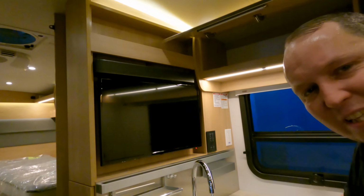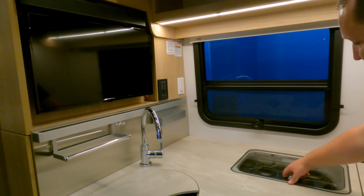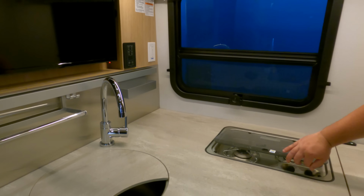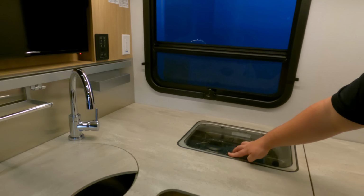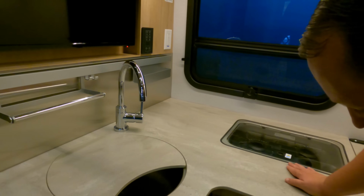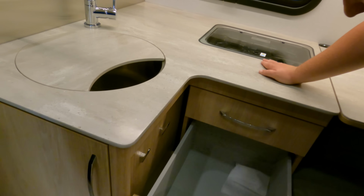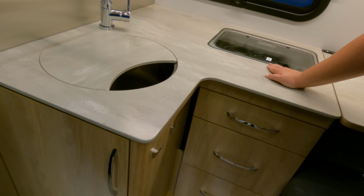This is crazy, guys. Look at this. This is solid surface countertop. Okay, we got the propane cooktop right there, and they do have an option for induction cooktops, depending on your personal preference as you own the coach. Love it. Then we got the drawers. I knew it would be soft closed. Look at this, very nice soft closed drawers and everything.